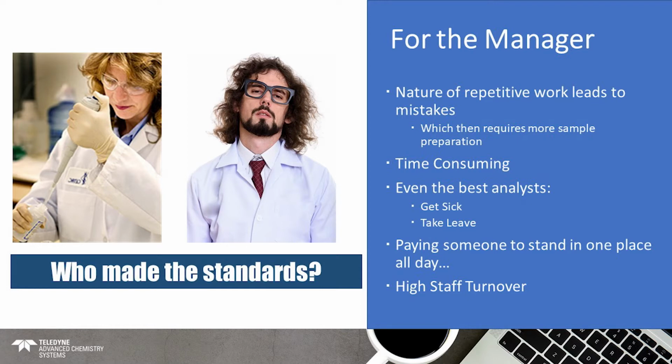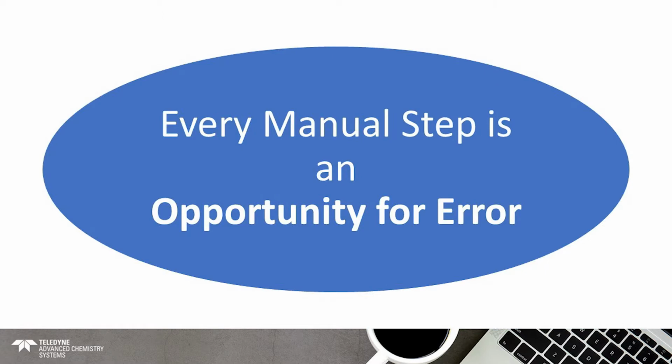So you can get around that by trying to use your best analysts and siloing people into specific roles, but it becomes burdensome for the entire lab. And again, that leads to re-preparation, which is more time. And you only have so many hours in a day. It hurts your overall efficiency and your overall lab.